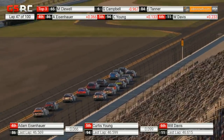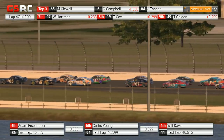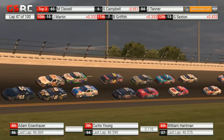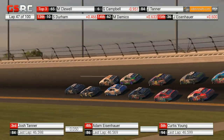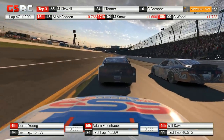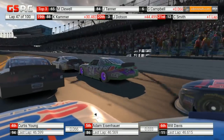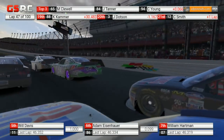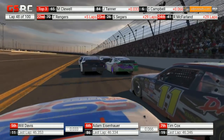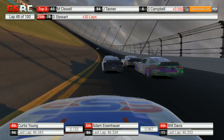Now the 86 car of Adam Eisenhower starts to pull up just on the left quarter panel of Josh Tanner. Tanner's not worried because he's got his buddy Curtis Young back there to give him a bump when he needs it. Probably not right now in the corner, though. Now, Curtis keeps measuring him up here and being very tactical with the bump there. Oh my goodness, it's going to be a photo finish. This time, it was Mark Clewell by 4/1000ths of a second.